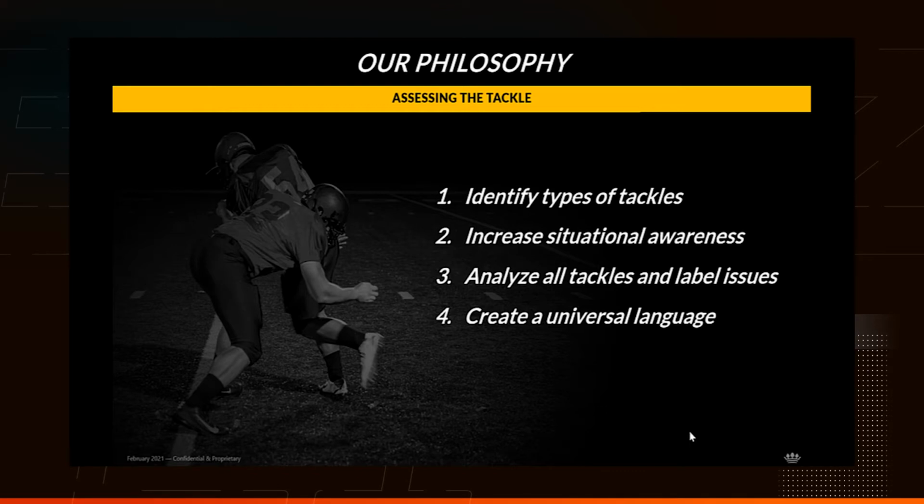Our philosophy is made up of four main pillars. The first is to identify types of tackles, which leads into our second point, and this is to help increase situational awareness. We also look at every tackle and analyze and label every issue associated with it. Lastly, we want to make sure to create a universal language between coaches and players so everyone is on the same page.